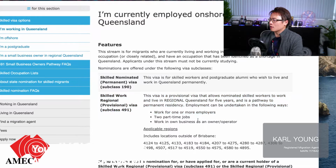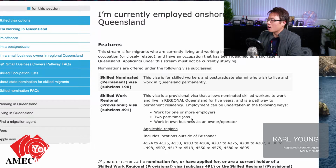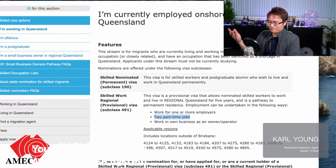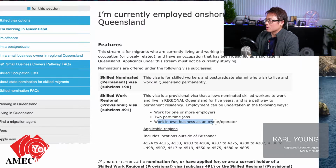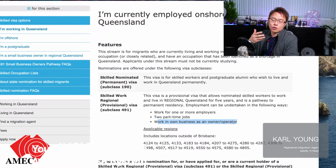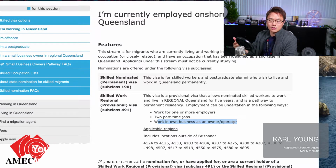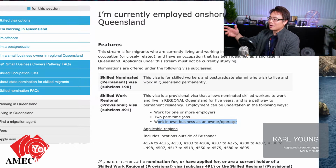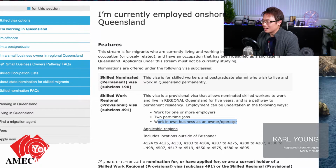Now there are 3 ways to accomplish the wage and earning requirement. One is to work for 1 or more employers. You can take 2 part-time jobs, or possibly 3 or 4, up to you, or work for yourself, owning your own business. But first of all, you're required to get your skills assessed. You need to get that assessment done with a positive result, and that category of occupation limits you to the Queensland occupation list, which we will go into in detail later.